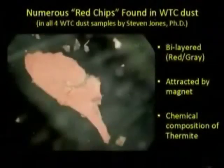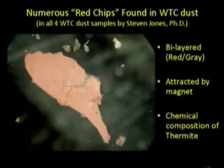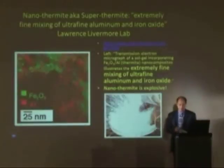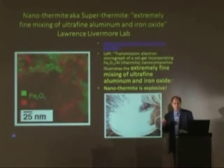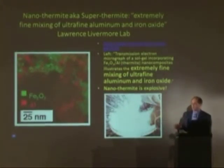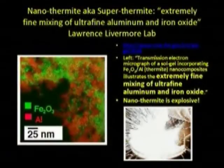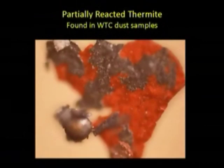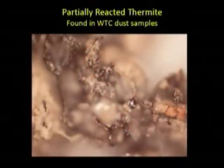Many chips. This one, a 1/16 of an inch long, red on one side, gray on the other. The red side is composed of tiny iron oxide particles and aluminum. The Lawrence Livermore Lab came out with papers about this stuff. The particles being so small allow for almost instantaneous ignition between the two chemicals, the aluminum and the iron oxide, producing very explosive results. He continues his study and finds additional chips that are partially ignited, with spheres embedded in them.